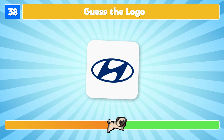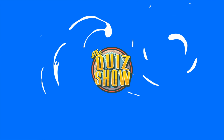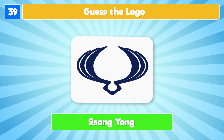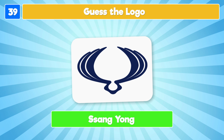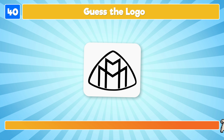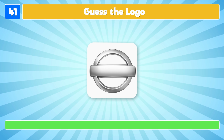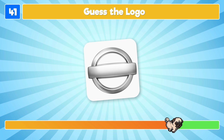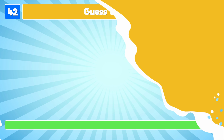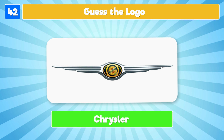Guess the car brand. It's Hyundai. It's SsangYong. It's Maybach. Let's see if you know this one. It's Nissan. It's Chrysler.